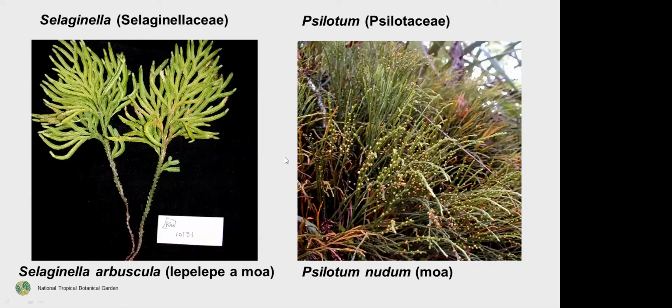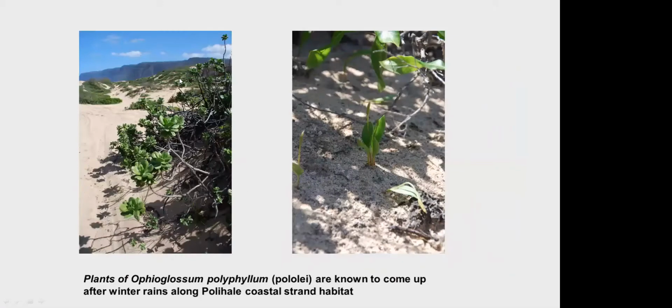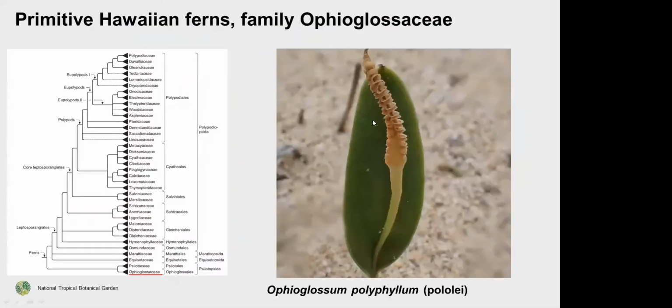A couple of other examples of these primitive ferns include Selaginella arbuscula. This is a very common lycophyte. And here we have Palhinhaea cernua, or moa, which means chicken because it resembles the tail of a chicken. Another primitive group is Ophioglossum, here represented by Ophioglossum polyphyllum. And this is kind of an extremophile in Hawaii. It occurs in coastal zones that can be quite hot, and after rains, you can see them coming up here where water probably ponded. And so they'll come up and they'll have their spores released from this section of the strobili.